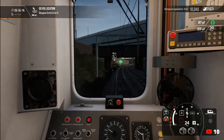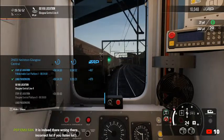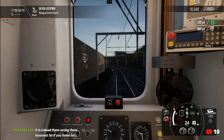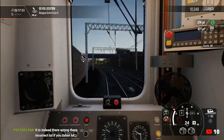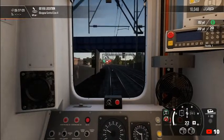Yes! Next stop is Glasgow Central, so I can show you the buffers there. That will be a thing that I will do. Gotta be there in 2 minutes. Whether or not we'll actually be there in 2 minutes, I couldn't tell you, but it doesn't look like we're that far out. It's going to be, come around the bend and there's the bridge. Ah, come around the bend and there is the bridge. Called it.